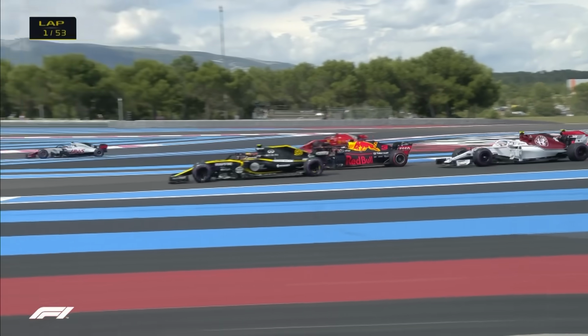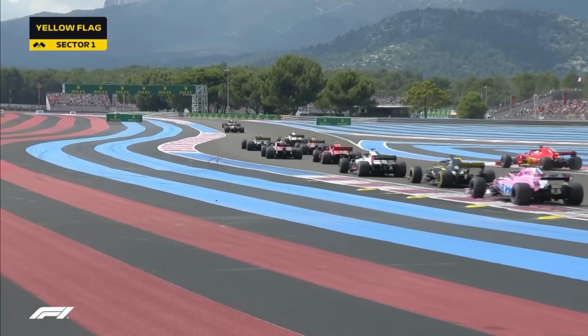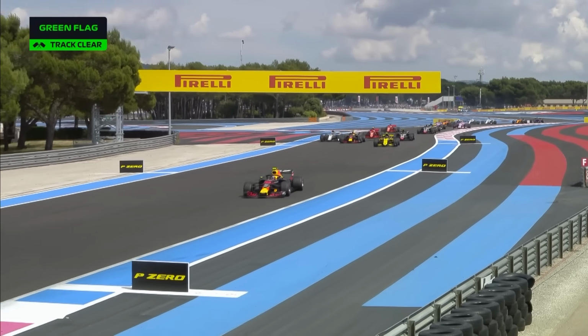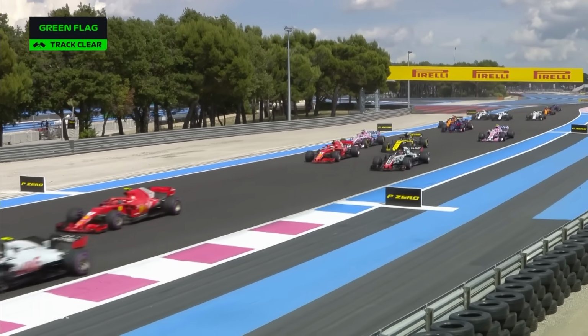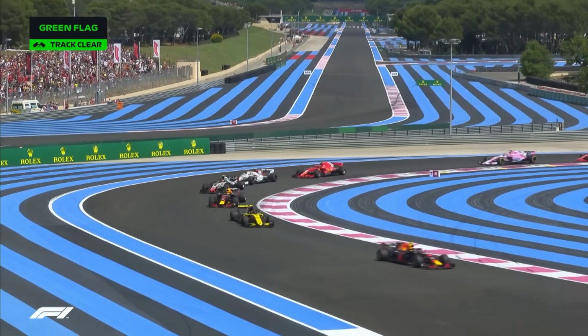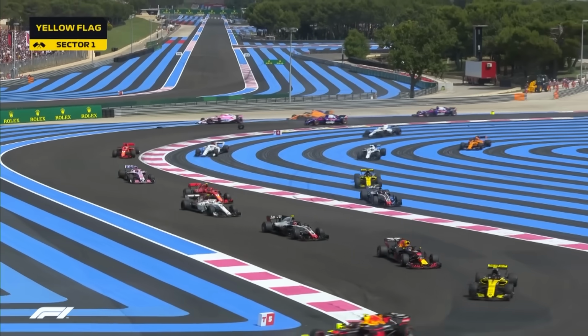Verstappen goes on the inside run. Sebastian Vettel's lost places too, and that's Kevin Magnussen in the Haas, making up a few places that he's got to give back. Hamilton, Verstappen, Sainz, Ricciardo, Charles Leclerc going down the inside as well, and they're all jockeying for position. Incredible start. Two Red Bulls doing very well.